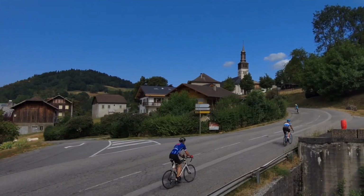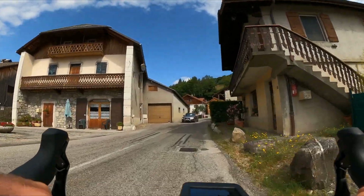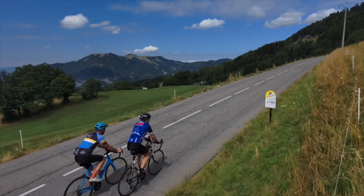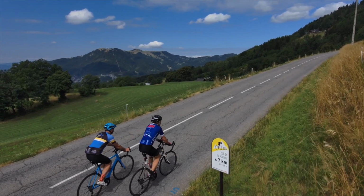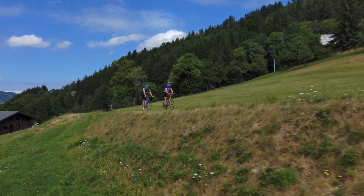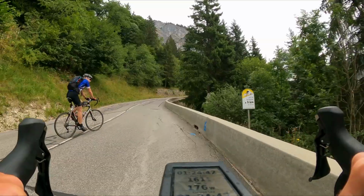The first ramp out of the village goes past the church, and as we leave the village behind, we can see the entrance to the tunnel and the road ahead. On the lower slopes of the climb, we wind up through Alpine meadows, and then past the 7 kilometres to go board. This starts to mark the end of the meadows as the road suddenly turns right and you feel like you're clinging to a cliff.